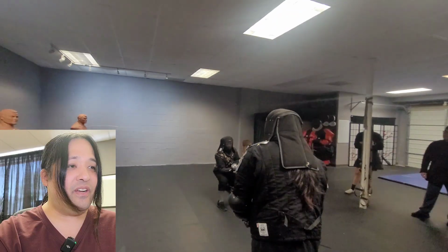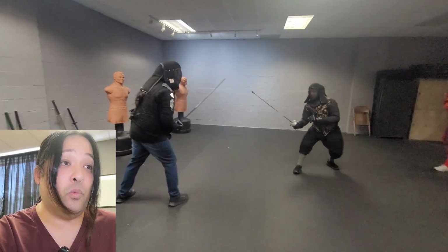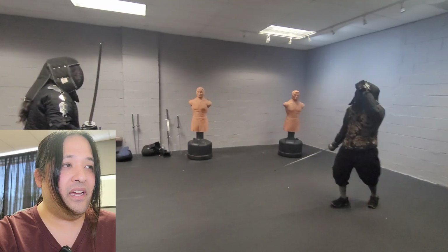I'm trying to use like an Iron Gate style technique, which is not as prominent in Kenjutsu, and it didn't work with the rapier. It's really hard to see that point. And right there, he gets me right in the arm, and I get him right in the head.